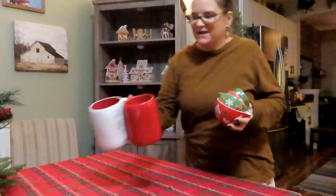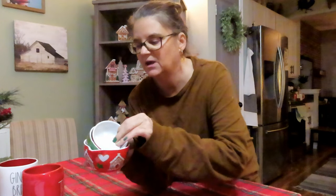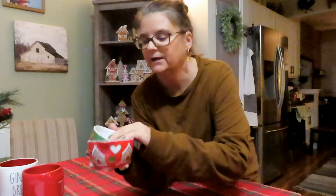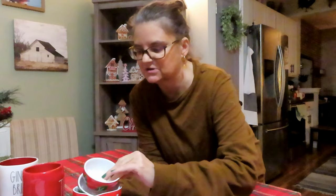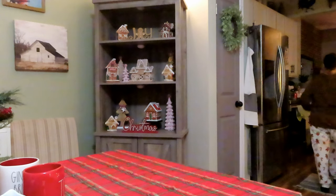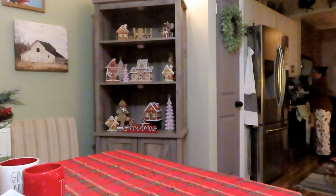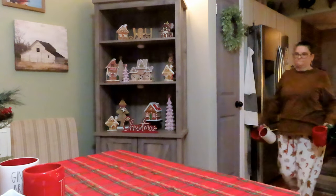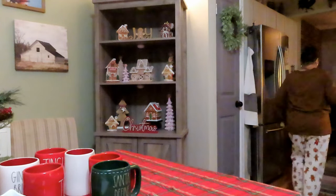Well, I'm glad that I didn't buy them because apparently I do still have these. I think they broke and maybe I glued them. Yeah, this one. The gingerbread one. You can see where I put napkins in them to kind of elevate them and make them look cute. We can go ahead and put these on my pen.